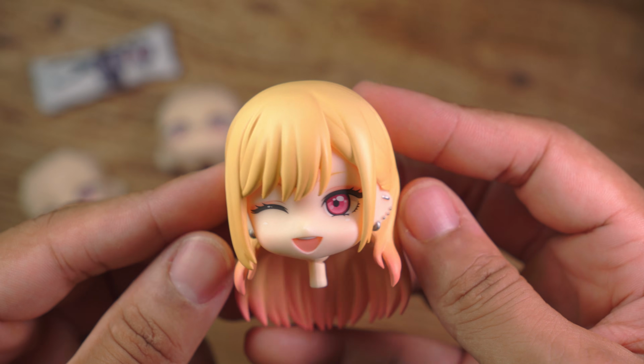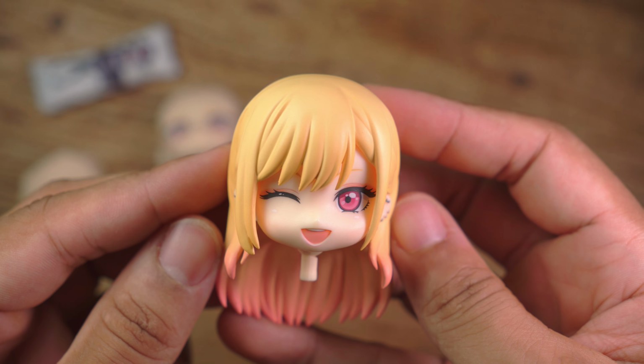And then the final faceplate is her just kind of winking and smiling at you, which is fine. It's not too special in my honest opinion, but it's okay. And then they did a pretty good job with the overall school uniform and the hair, the ombre going from the blonde to the pink. Looks pretty good.